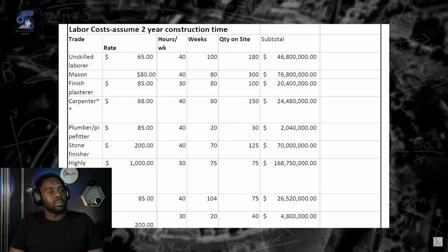About 1,100 workers would be needed, including 75 skilled stone carvers and 40 fresco artists. Assuming a 2-year construction time, labor costs would be just under $450 million. Once construction management costs, permit fees, and all other expenses were accounted for, the total price tag would be just under $1 billion.